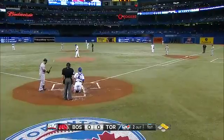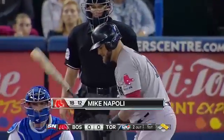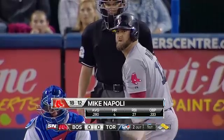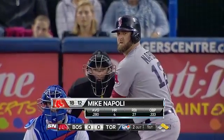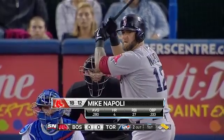Not out of the woods yet. Mike Napoli, we mentioned his 27 RBIs, and he has really been a great clutch hitter for the Red Sox. Napoli against Morrow, just 2 for 14.